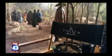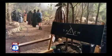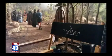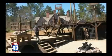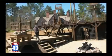Okay, so I just mentioned we were in Shreveport, Louisiana, where they film this series, and they invited journalists from all over the country there this past weekend. Here are some behind-the-scenes pictures of the wardrobe, and I'll tell you, this was such an expansive set. They built an entire village here to make this all come to life.